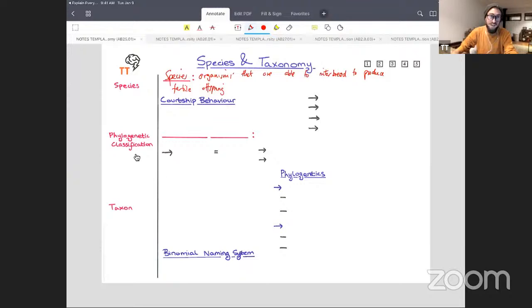Phylogenetics is organizing things. So it's the taxonomy, but according to rank of evolutionary relatedness. So phylogenetic classification. To be honest, you can just say phylogenetics is organizing species into groups based upon evolutionary relatedness. Yeah, I'm going to say organizing, not just putting. Organizing species.